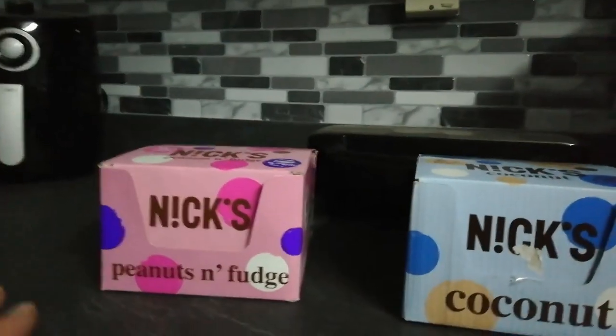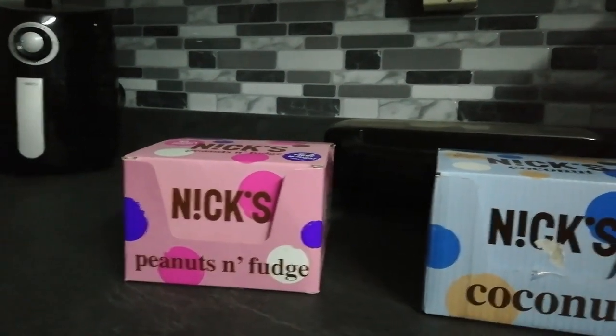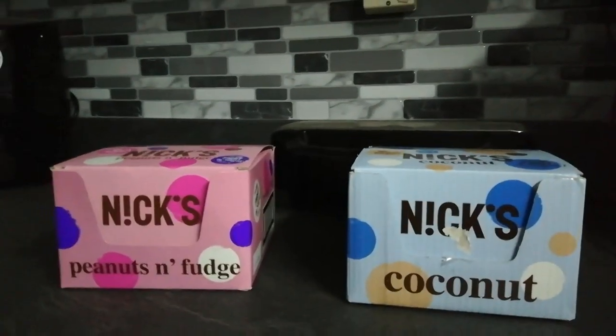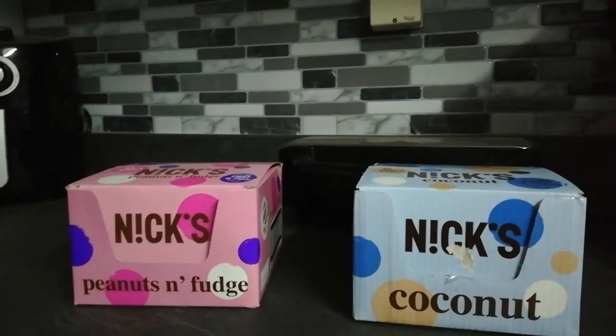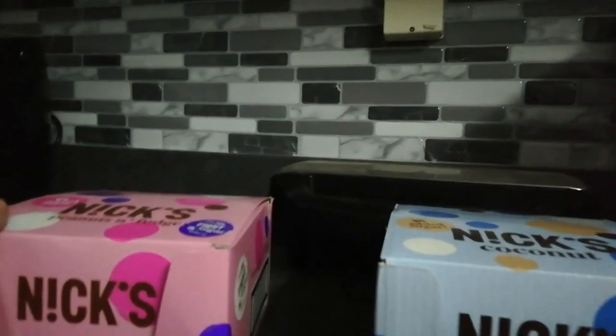They were £20 for a box of 20. So I got a box of the peanuts and fudge and a box of the coconut. And my mum and I are just going to split them. So we'll have 10 peanut and 10 coconut each for £20 each. So £1 a bar. Yeah, it's expensive, but for a keto treat, it's not really. So I am looking forward to it.